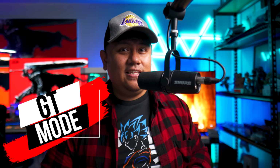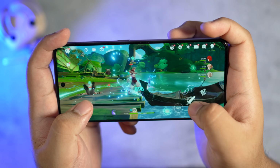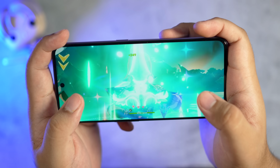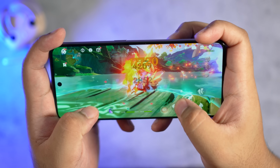So meron tong GT mode, and the GT mode will definitely heat up your device, pero dito talaga sinasagad ni Realme yung performance ng device na to. Nakita naman natin yan with the Realme GT Neo 3, and I think the Realme GT2 Pro also had that feature. So pag naka GT mode talaga tayo, eto na yung top of the line performance ni Realme, sagad na sagad. Kumbaga naka-boost or overclock na lahat para todo performance talaga pagdating sa gaming.